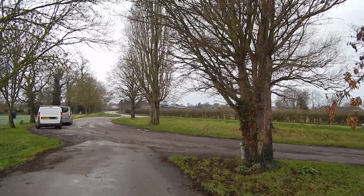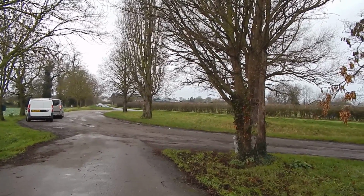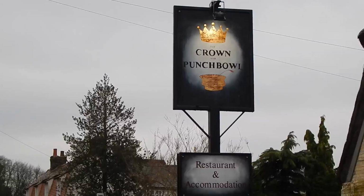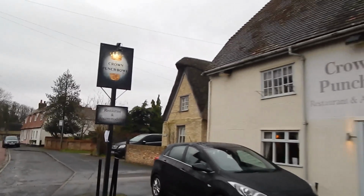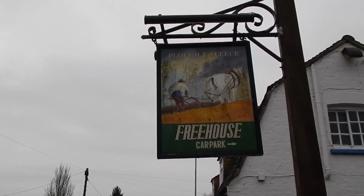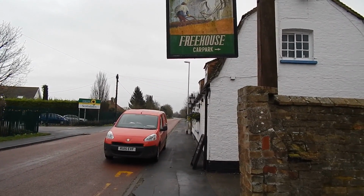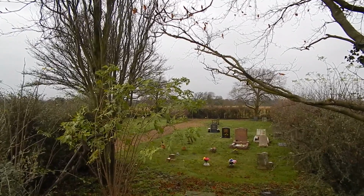I now need to walk along that road further through Horningsea village, which is part of Harcamlow Way. And there's the village sign for Horningsea. Now passing the Crown and Punch Bowl pub in Horningsea. Now passing another pub, the Plough and Fleece. Still in Horningsea. Interesting small cemetery on the right of the road.